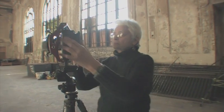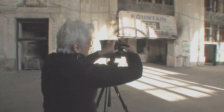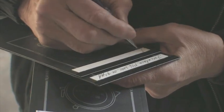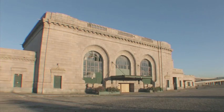The train station itself has a special feeling for me because of its history, because of its inherent beauty, but I also grew up in Oakland. And so the opportunity to photograph here, it feels like I'm giving a little back to my city and helping to preserve it.